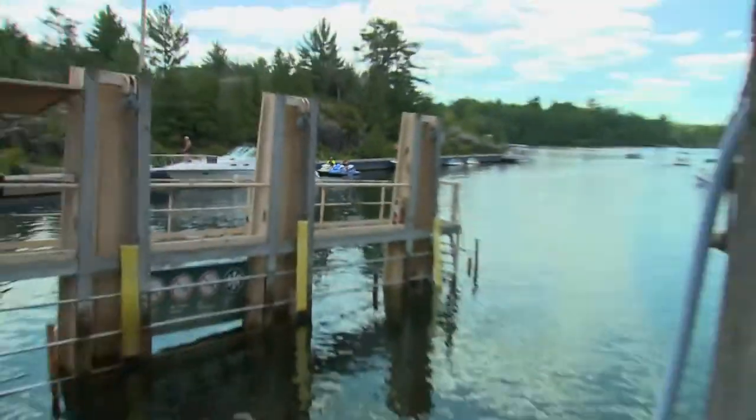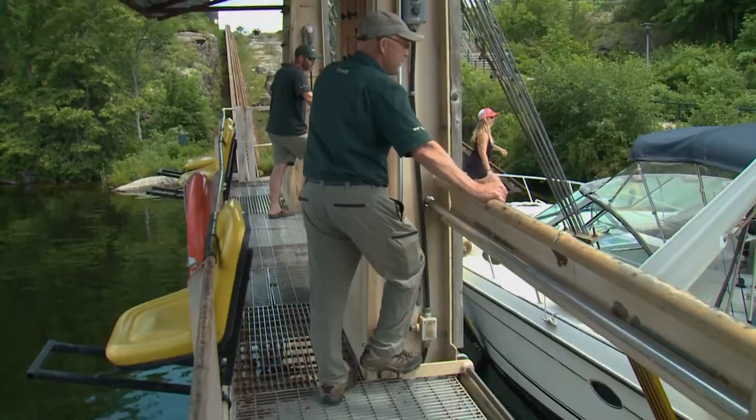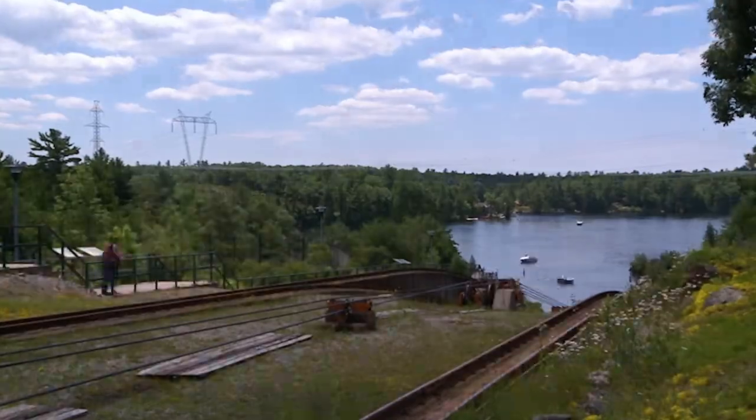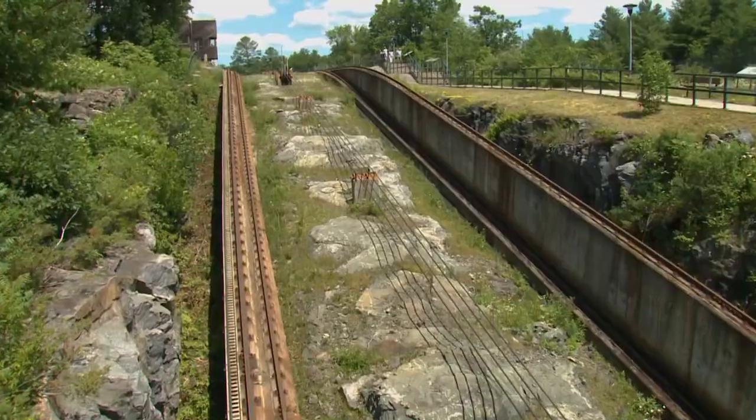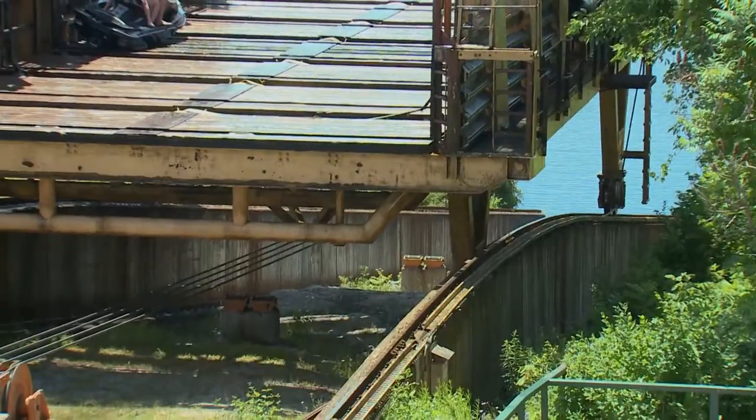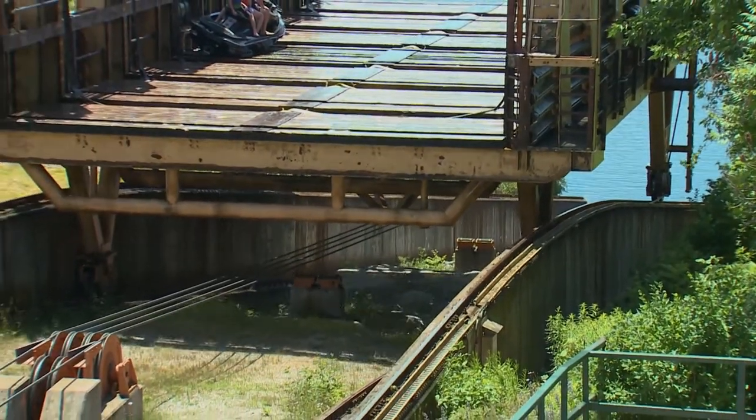It takes about 15 minutes for the entire ride, and on a busy weekend, they can handle as many as 180 boats in a single day. And thanks to the clever dual track design, the cart stays level as you go up, over, and down.